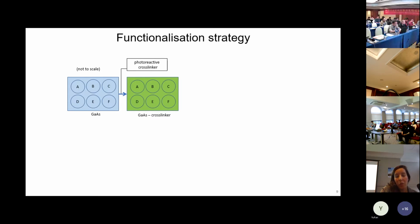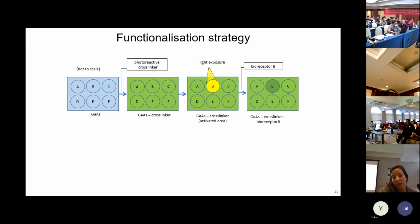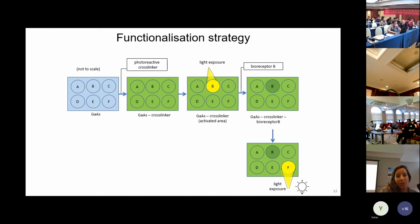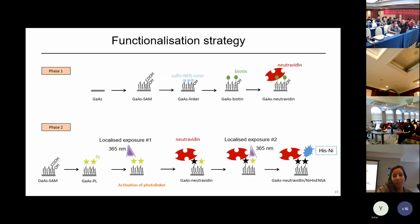So our strategy will consist of covering the surface with a photoreactive cross-linker, and then selectively exposing one area of the surface with ultraviolet light while incubated with a bioreceptor that we want to immobilize. And then we repeat this for different areas of the surface, different regions, so that we end up with multiple bioreceptors on the surface. And I will go into more detail.